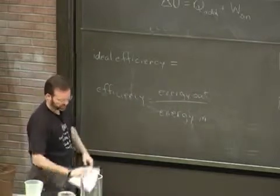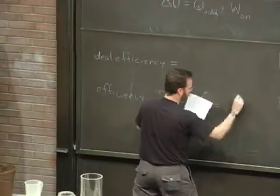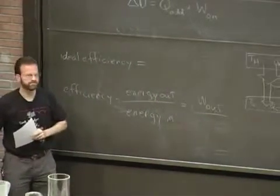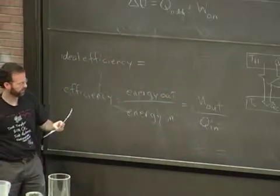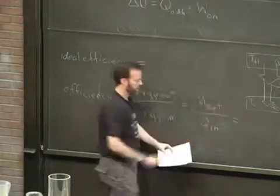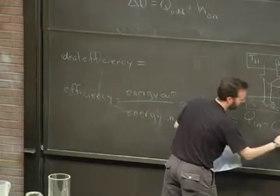The ideal efficiency for a heat engine can then be, look at it this way, want it to make sense. Usually we want a heat engine to do work. So what do we do? We add heat, some fuel or something. By conservation of energy, the work out has to be the difference. You're going to move heat in and out.